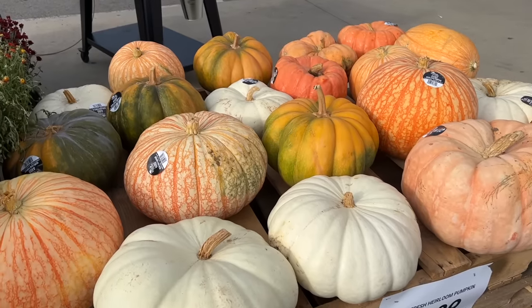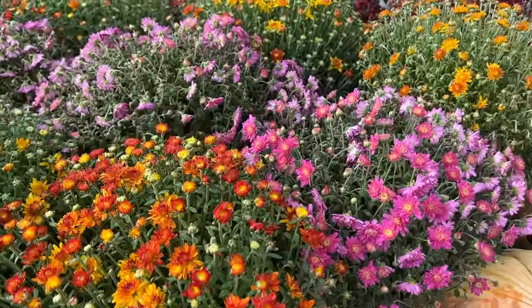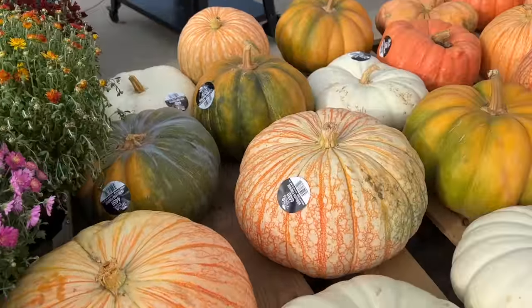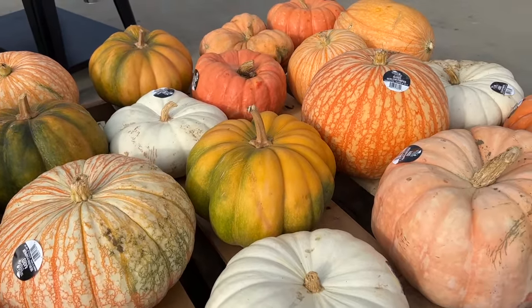Yeah. I love all the pumpkins, of course. That's a huge sign of fall coming. And the mums, those are really pretty too. I like these pumpkins, but I don't think they're as pretty as the ones that Mama grows.